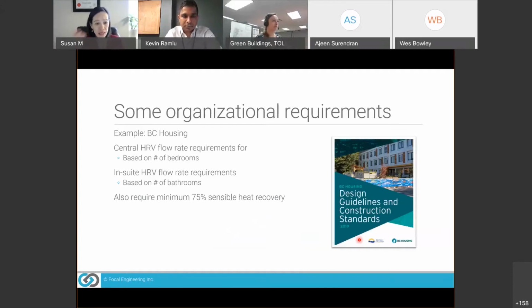The last thing from a ventilation design perspective is that some organizations do have their own specific requirements. We wanted to bring up BC Housing as an example, since they are building so many projects right now in BC. These are a quick snapshot of some of the ventilation requirements from their 2019 design guidelines and construction standards. They say if you have a central HRV supplying multiple units, then there's a flow rate requirement based on the number of bedrooms per unit. And if you have individual HRVs inside each suite, then there's a flow rate requirement based on the number of bathrooms. Those are generally fairly close to the requirements you'll see in 9.32 in the BC Building Code, but it could be that one's a little bit higher, in which case you'll have to follow the BC Housing requirement. So again, something to keep in mind if you're working on that particular type of project.